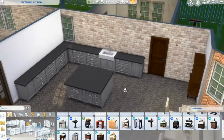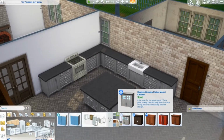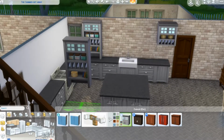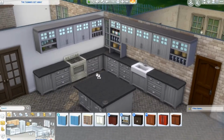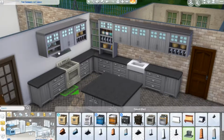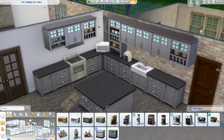I also put the fridges in the back room, because I thought that'd be quite interesting, and sort of made it a parlour area, so it's a little bit different. And using some grate counters as well, just to tie in with the floor. That window in the corner was a little bit awkward for the actual cupboards and stuff, but it did make a good spot for the microwave, as you can tell.